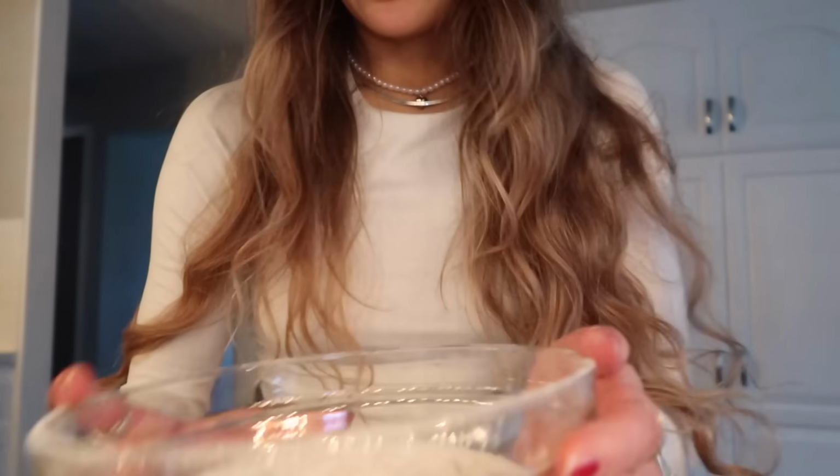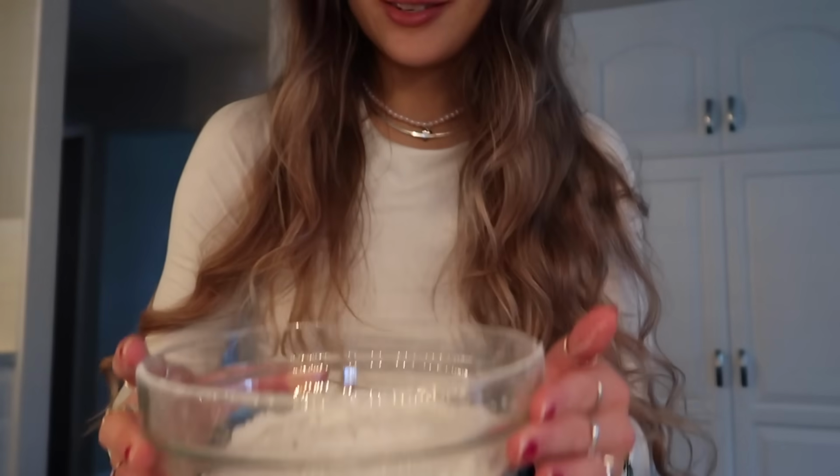I just sifted the powdered sugar for the icing, and it's so beautiful. I love sifting things in the kitchen, like sifting flour or powdered sugar, and it's just so perfectly smooth after, so this is beautiful.